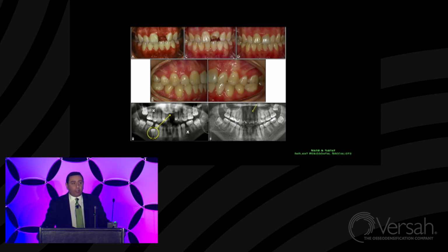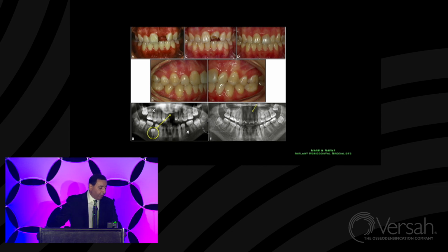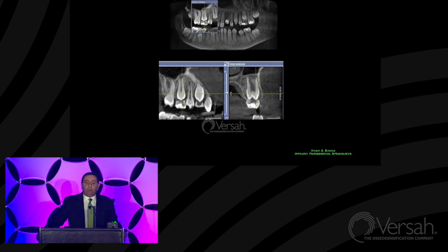So here is my cross-section. We're doing some measurements to see my donor site, my recipient site. When Caleb first came to me, his maxillary right primary molar was still there, and this was in the summer. By the time he came to me in the beginning of the winter, the tooth had come out, which means that the premolar is erupting.